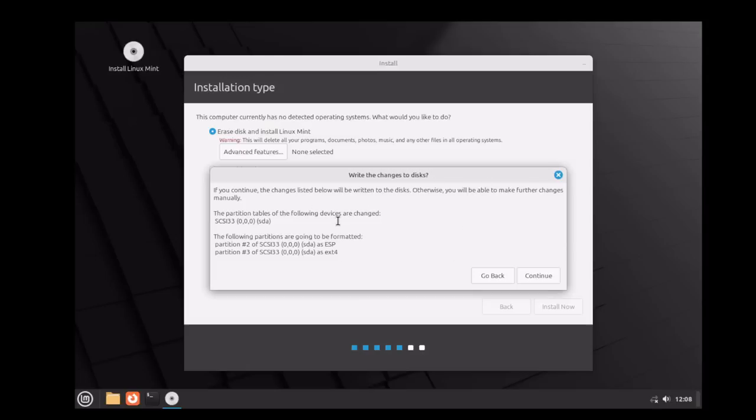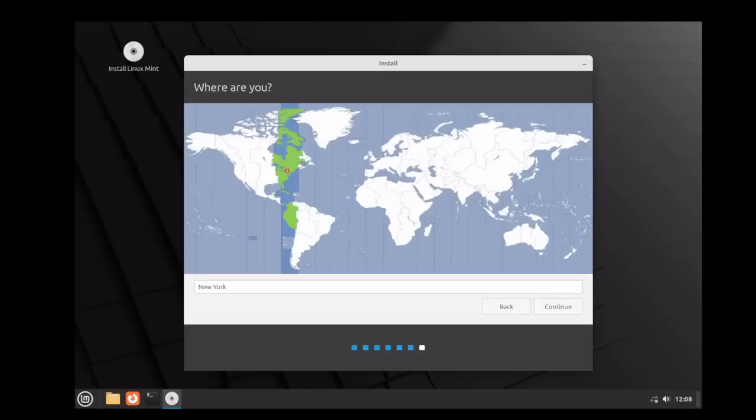This is probably just enough information to tell you that you're going to lose your data once you click on Continue. So again, either use a different hard drive or make sure you have a backup of that Windows 10 system before you go through it. And we're just going to click on Continue. We're going to choose a region. So we're going to choose New York.